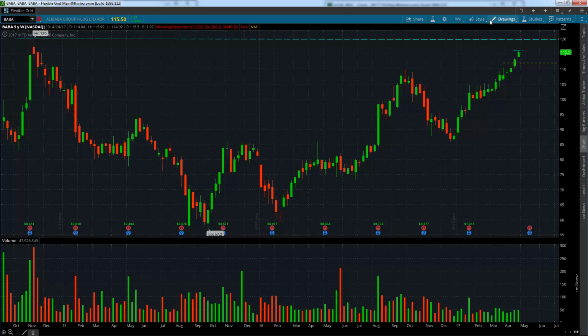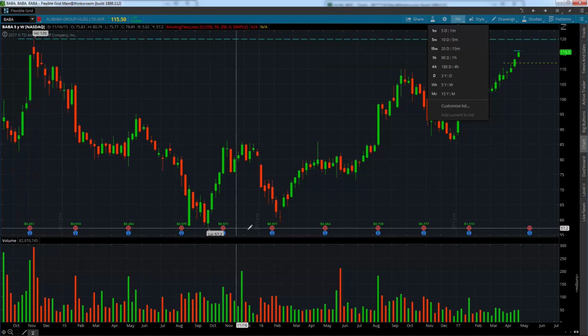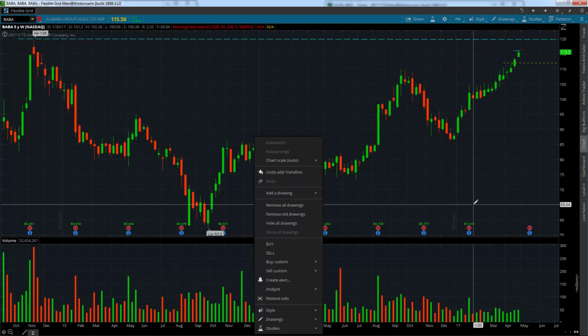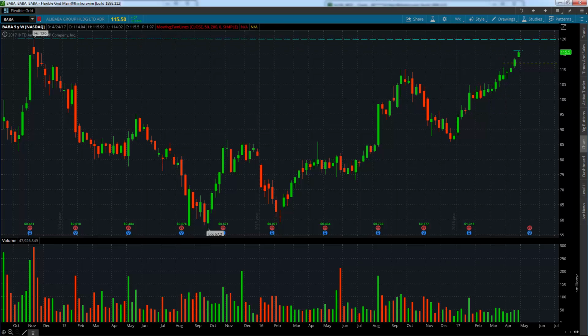And what does this look like to you guys? It looks like a big cup. Are we going to get a cup and handle? I don't know, but it looks like it. Look at it, rounding shape, all the way right here. If you draw a picture, this is pretty much a cup, but without the handle yet. So I don't know, we'll see. I have this long term in my IRA account, and I think I bought somewhere right here.